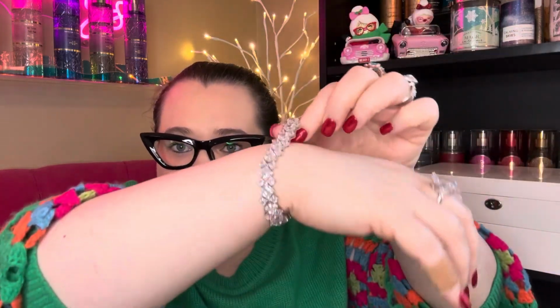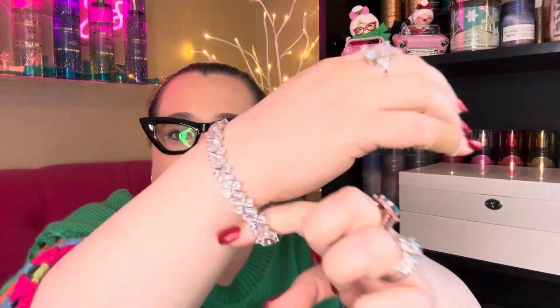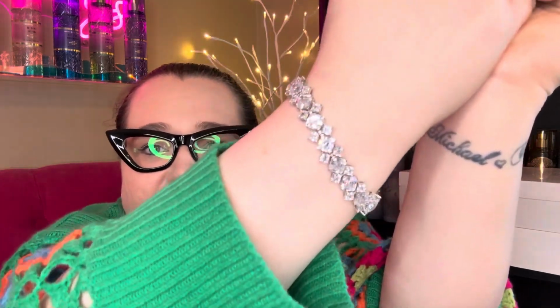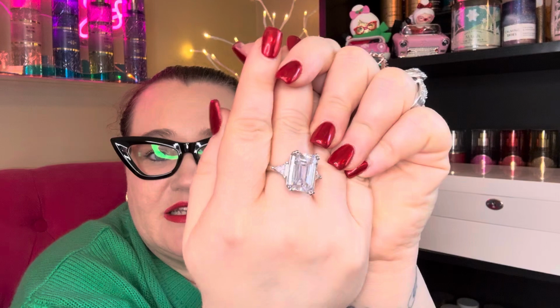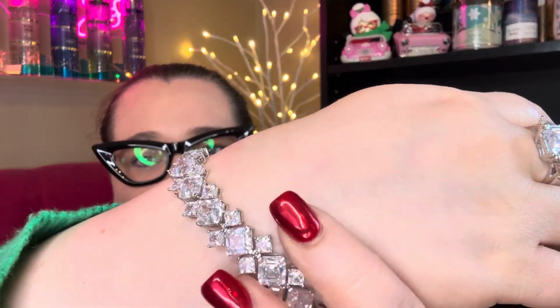So my bracelet is in a 7.5, guys. I wanted to have a little bit of extra room so that it would kind of slide a little bit. I don't mind that. And again, the bracelet and the ring were a set. And I will tell you guys the carat weight of that stone on the stones of the bracelet.